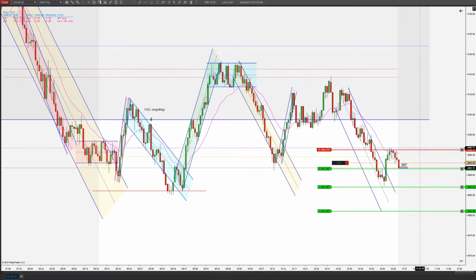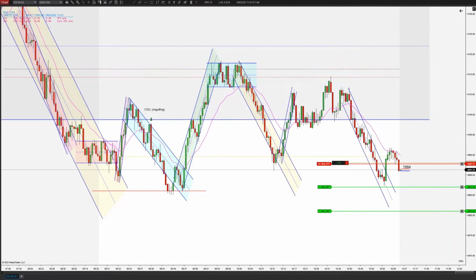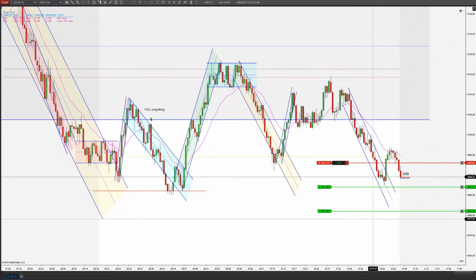So let's see. Tighten this up a little bit. And we do get the scalp there. Let's see. My stop loss moved to break even +1, but I'm gonna give it an extra tick of room. And I'm gonna take this first runner near the low of this move that just occurred. And the second one I'm gonna let ride, but I'm gonna trail behind it.